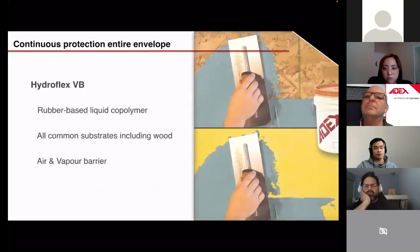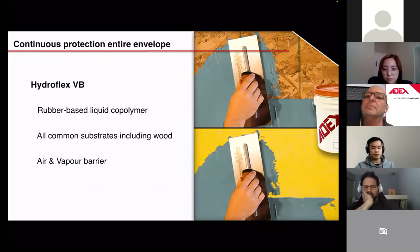So the cousin is our Hydroflex VB, and the VB stands for vapor barrier. It's a dye difference, so we can see the difference in color, but it's not the same material. It's not like we just dyed it and say, put it on twice as thick. No, it's totally designed differently. It doesn't spray at all, and it doesn't roll very well. It's really a trowel on.